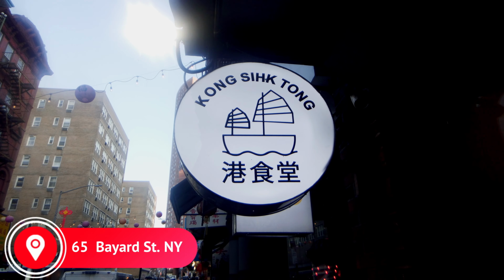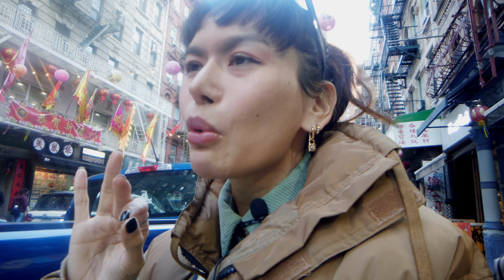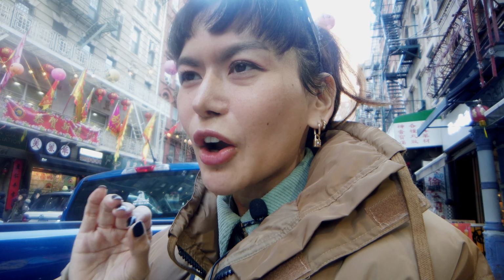Now let's try the Sihk Tong milk tea. Sihk Tong milk tea is a Hong Kong style milk tea. Thank you. The difference between a Hong Kong milk tea is that they are using evaporated or condensed milk to make their milk tea creamy. I think the Taiwanese milk tea is sweeter than a Hong Kong milk tea.